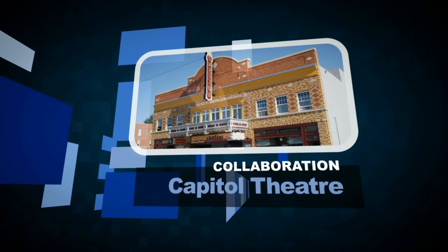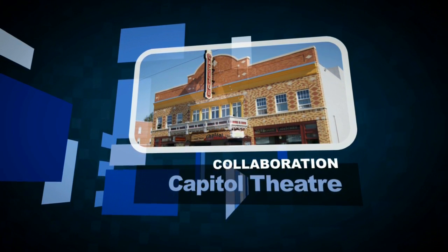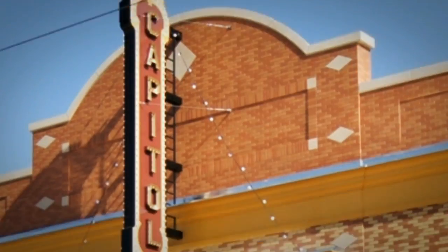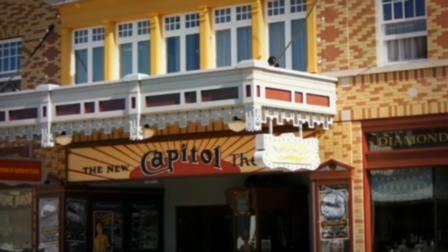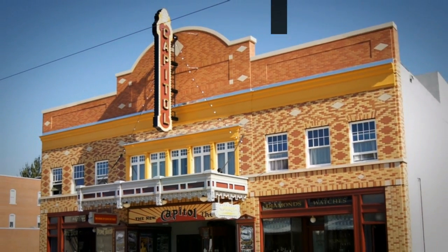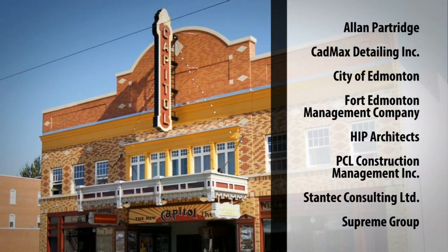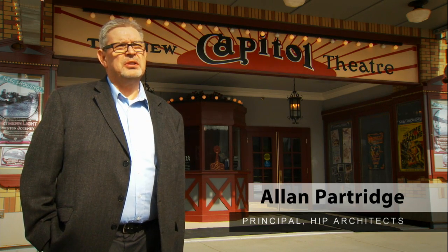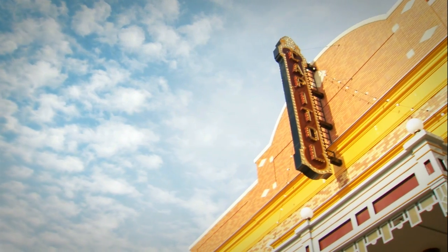On its surface, the Capitol Theatre is a faithful replica of the original 1929 building. Behind the scenes, it has state-of-the-art construction and presentation technology. Achieving this called for some innovative thinking. These are challenging projects. You've got to think like a 100-year-old architect. You can't think like a 21st century architect.